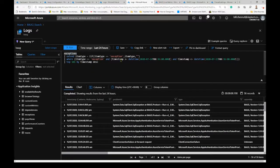But what I'm doing here is making sure that the item type is exception. Then it's also using this where clause to say the last 24 hours. And then I'm getting the top 100 out of that. So if I take away that, and the nice thing is I can just highlight that first part of the query and I can run that.